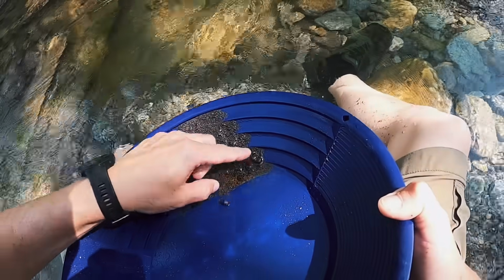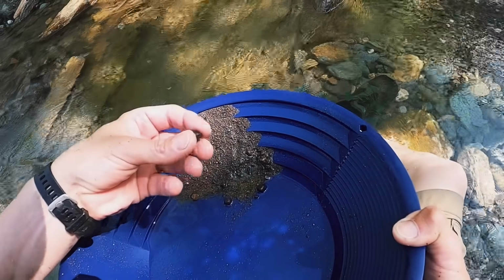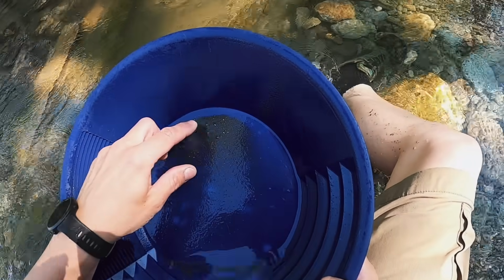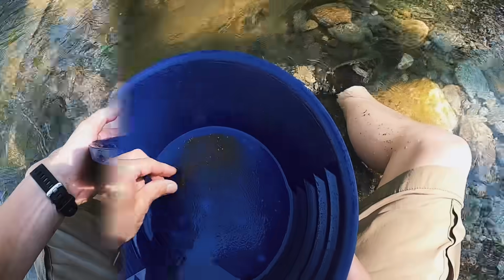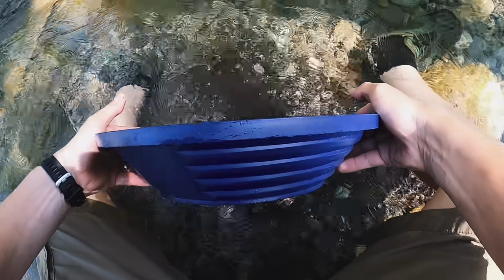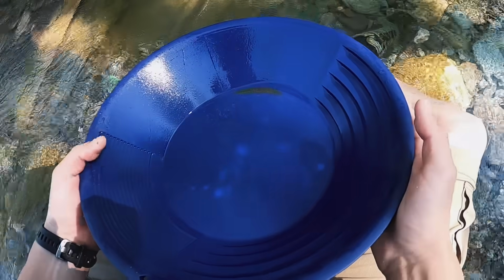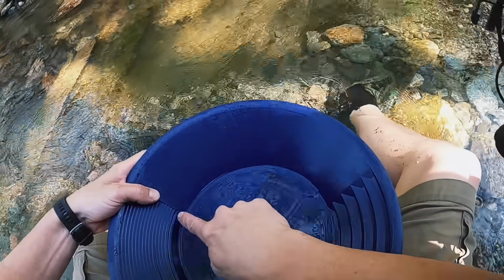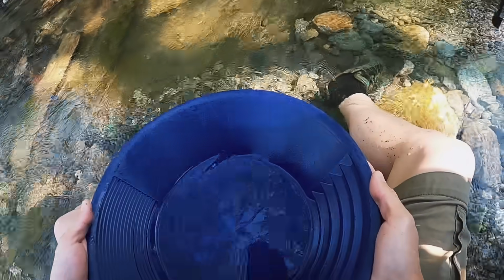These are all garnet. Look at that one. Holy smokes. Well, I dare say this may be the best pan I've ever had. Granted, I haven't had a lot of pans, period, but this is looking pretty good. Big old line of yeller, ooh. That's like all of the gold I'd ever found until I met you, Scott.